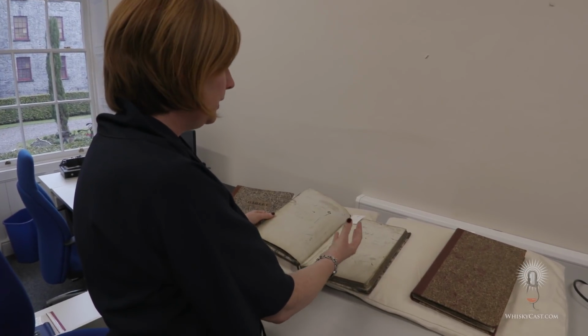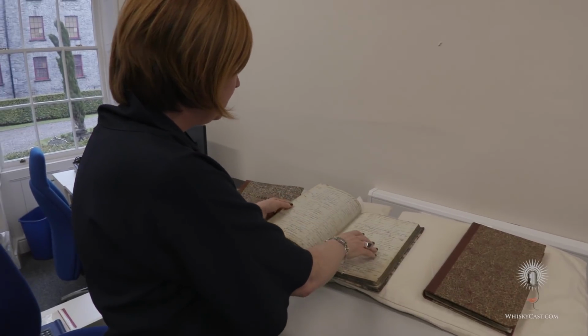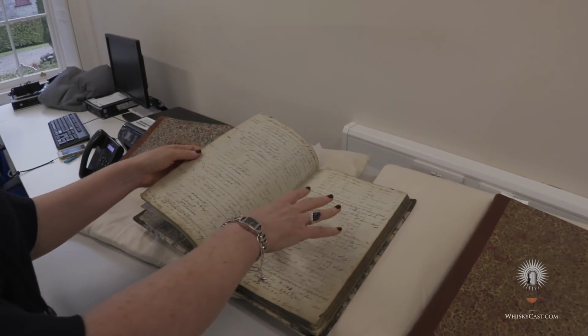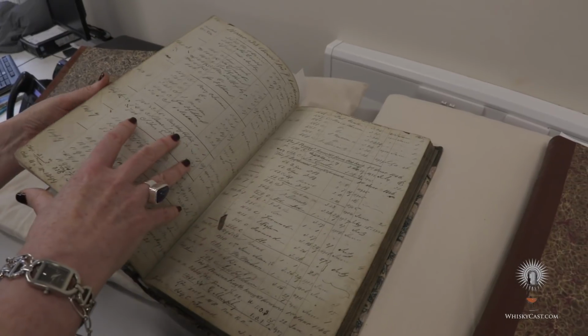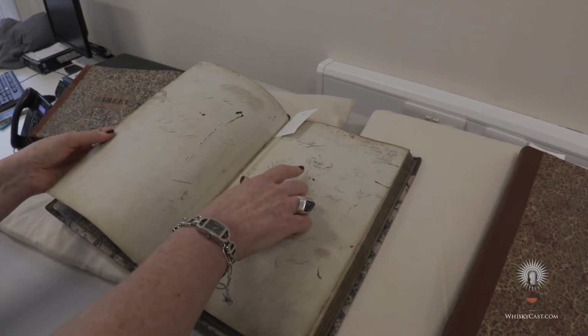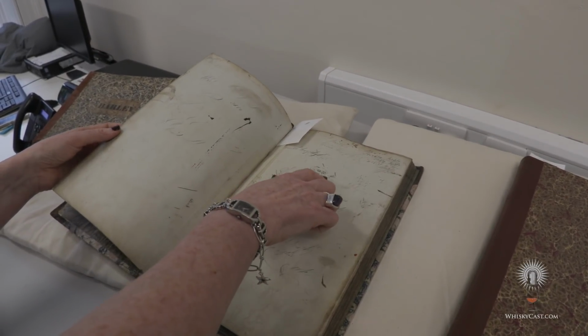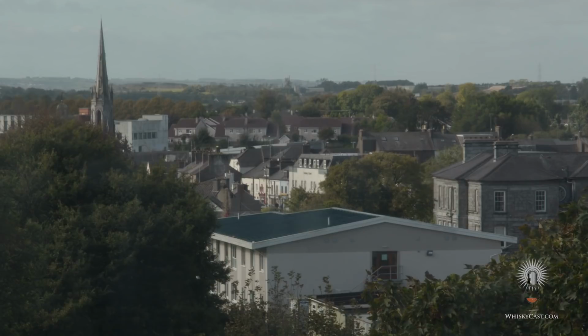But, you know, who were they and what did they look like? And in this book, which is quite simply an account book, and it deals with a lot of their tea importations, somebody has taken the time to doodle. And they've actually drawn a doodle of James Murphy, the founder of Midleton Distillery. And we can see here, he's a man who likes to smoke a pipe.